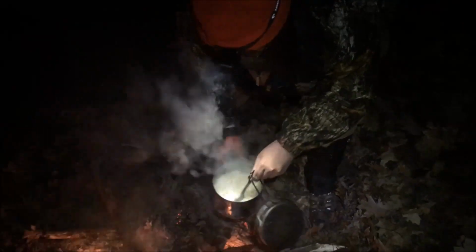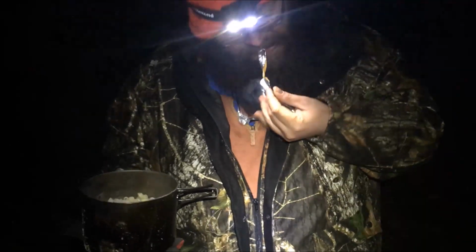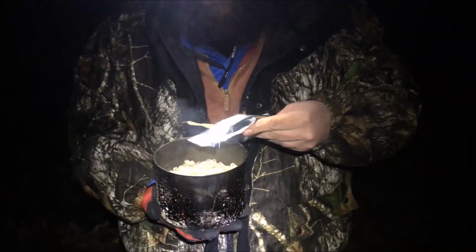Oh yeah, got those noodles done. Look at that. We're just gonna use the lid to strain it. Give that cheese pouch a rip and let it go.